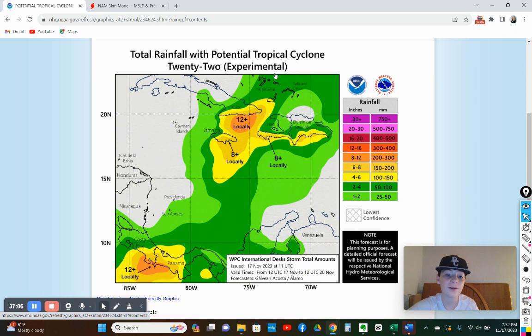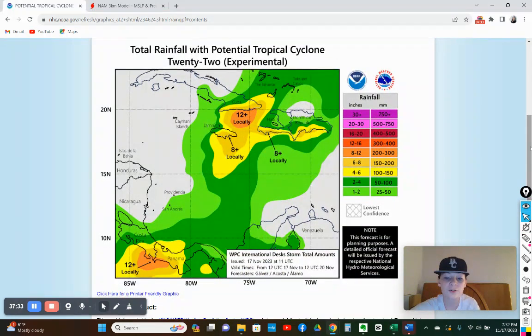So that's pretty intense rain. That's pretty much halfway done. It's still going on right now, but if you look at this, just south of Cuba, 12 inches plus of rain locally. That is a foot of rain in just really 48 hours. That is a crazy amount of rain. That is 200 to 300 millimeters of rainfall. But that spreads into Cuba, and this is where we get 6 to 8 to 12 inches of rain. You guys don't know how much rain that is and how dangerous this flooding could be.